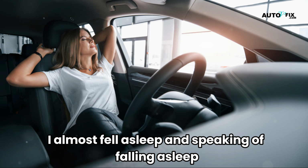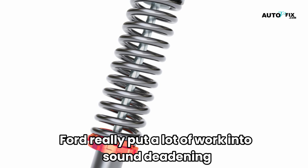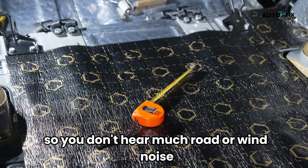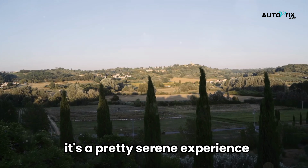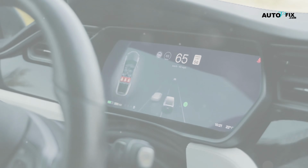And speaking of falling asleep, the cabin is incredibly quiet. Ford really put a lot of work into sound deadening, so you don't hear much road or wind noise. It's a pretty serene experience, especially for a vehicle in this class.